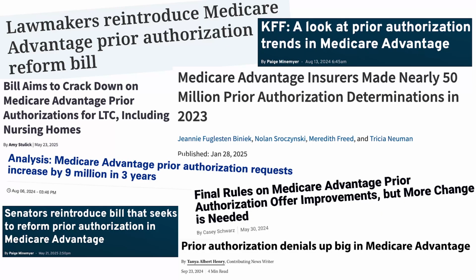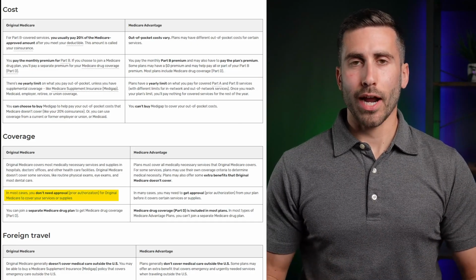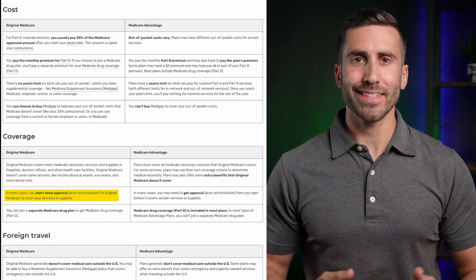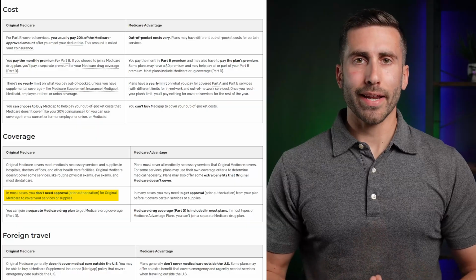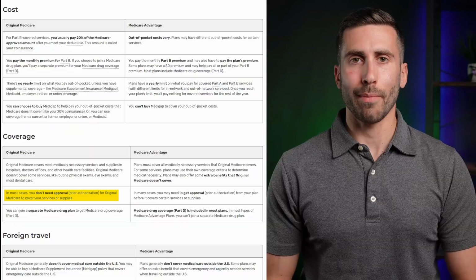Recently, we have heard from many of you and our clients that are concerned about news stories of insurance companies denying or delaying treatments due to prior authorization. I want to clarify that these news stories are talking about Medicare Advantage plans, employer plans, individual health insurance, whatever it might be. It does not apply to Medigap plans. While Original Medicare may very rarely require prior authorization for certain very specific treatments, again, these decisions are made by the Medicare program itself, not the insurance company providing your Medigap plan.